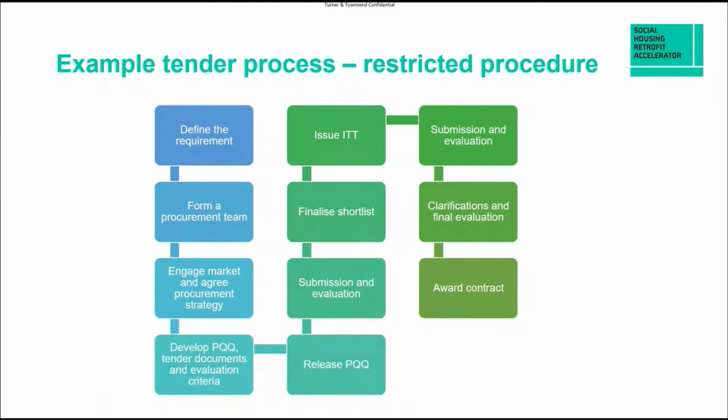You still need all of these stages. You need to define the requirement, you need to form that procurement team, you need to make sure that market can respond, and then you need to get into the guts of developing that tender documentation, whether it's a PQQ then ITT, or whether it's just an ITT in an open procedure, or just an ITT if it's a framework. You've still got to do all of that stuff at the front end, regardless of the route that you finally choose.